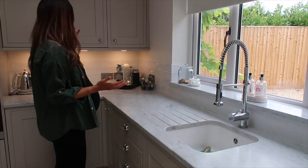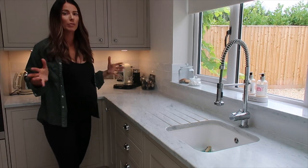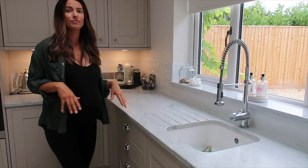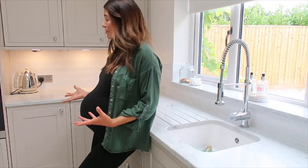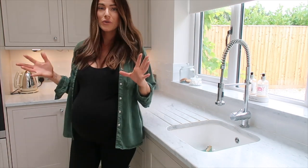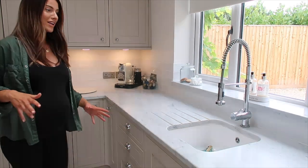Over on here, I've just got my Nespresso coffee machine, which I equally love, although I'm off coffee at the moment, but I will go back to having that. And then there is our kettle there, which we probably don't really use much anymore. Probably wondering where the toaster is. I keep the toaster in the cupboard down here because I don't like having it on the side.